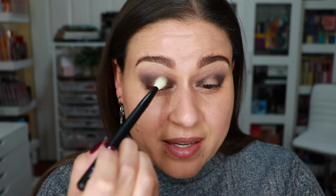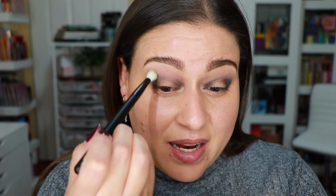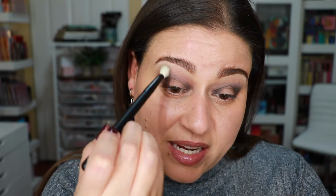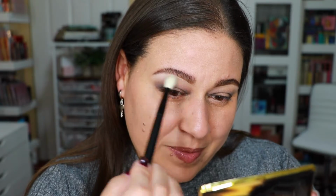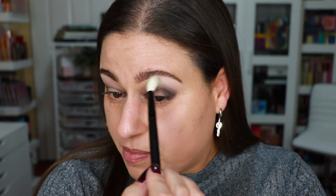I'm gonna grab a clean fluffy brush just for blending. This is the Refer number 27, and I just want to diffuse the edges. The shadows blend really nicely. Maybe I'll use the same brush in that bone shade, and I'll use it more along the brow, but I really feel like this would be a really nice color all over the lid. Compared to the other ones, this one does have more of a satin finish in my opinion.